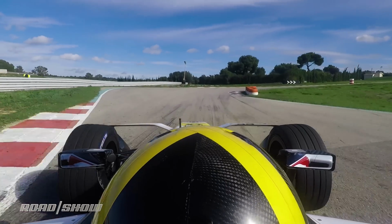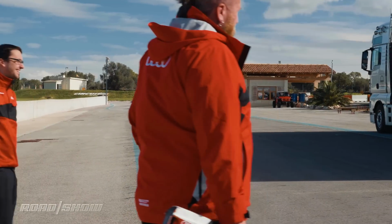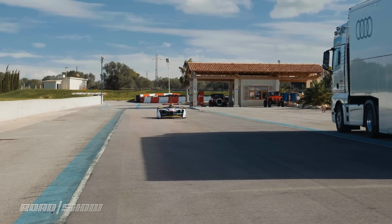Okay, time to head in the pits. Boy, it's nice to have a bunch of guys waiting for you in the pits. I could get used to this.